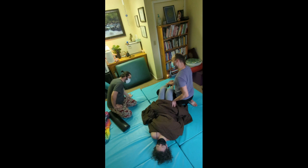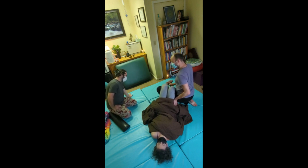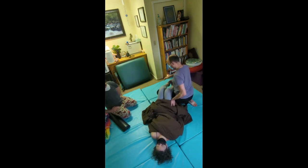So I'm just kind of using my knee as a lever. Like I'm lifting her knees up and then pushing her hips when they're not touching the ground. That's so cool.